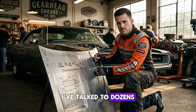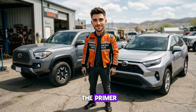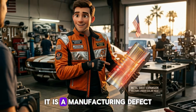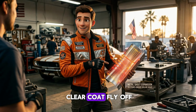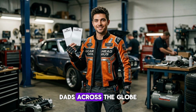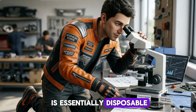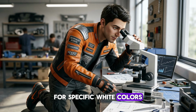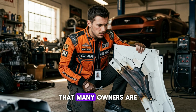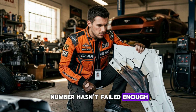I've talked to dozens of collision repair experts who are seeing these paints simply let go from the primer. This isn't just a cosmetic issue, it is a manufacturing defect where the primer remains on the car while the color and clear coat fly off in the wind. Dads across the globe are realizing that their reliable Toyota has a skin that is essentially disposable, and while Toyota has issued extended warranty programs for specific white colors, the ugly truth is that many owners are being left out of these programs because their specific VIN number hasn't failed enough yet.